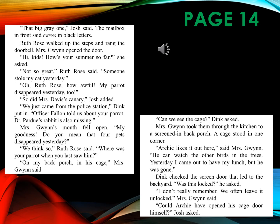"Where was your parrot when you last saw him?" "On my back porch, in his cage," Miss Gwen said. "Can we see the cage?" Dink asked. Miss Gwen took them through the kitchen to a screened-in back porch. A cage stood in one corner. "Archie likes it out here," said Miss Gwen. "He can watch the other birds in the trees. Yesterday I came out to have my lunch, but he was gone."